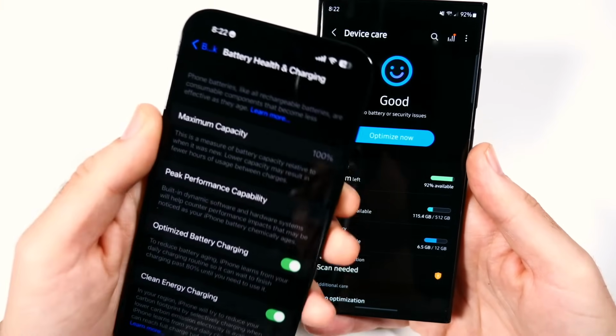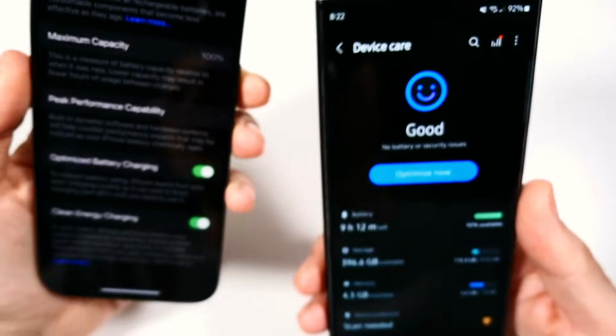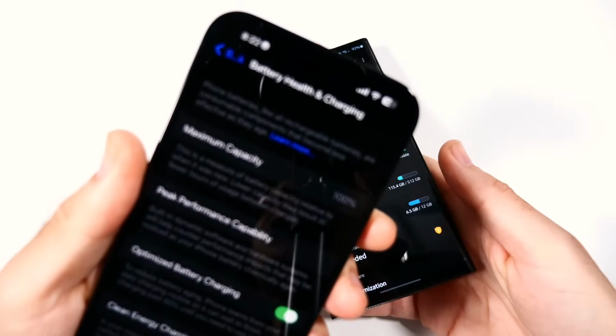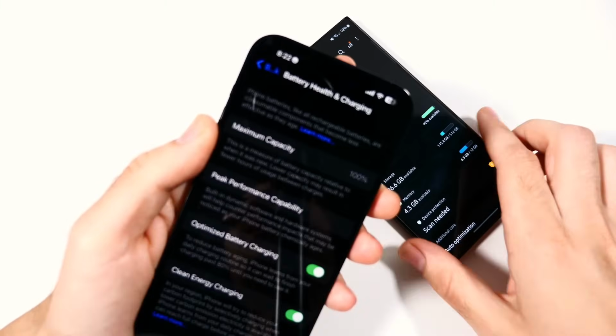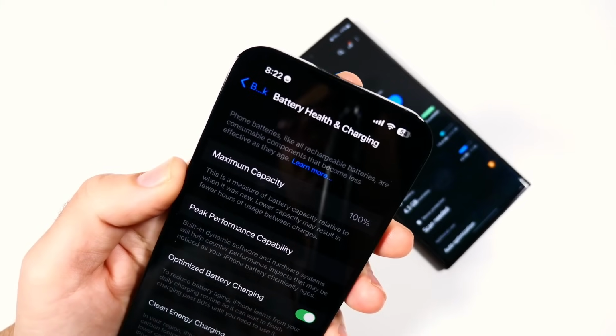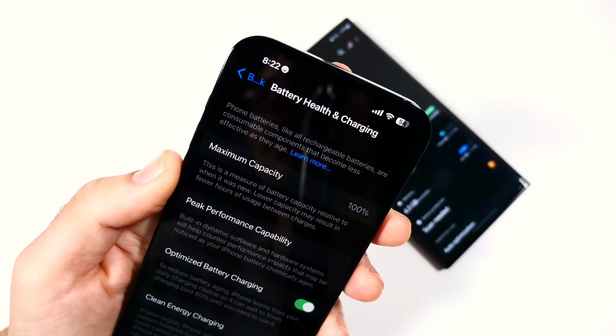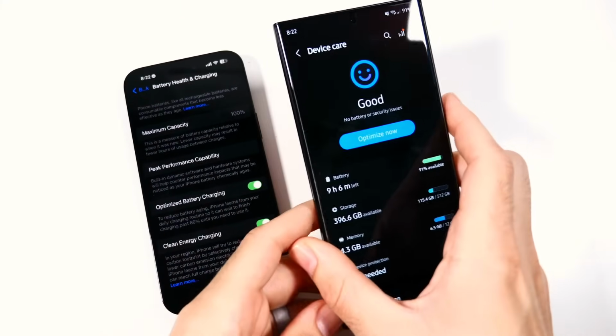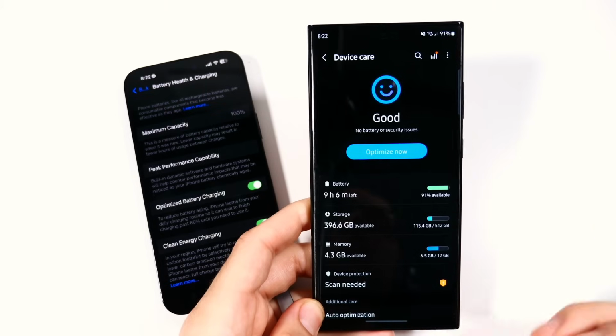However, the iPhone is still the king in standby. Samsung still has this drain where it drains a little when it's not even being used. The iPhone, on the other hand, totally different story. So if you are looking for a better experience with standby, the iPhone is the king. Whereas Samsung is going to be the king when it comes to actual usage.